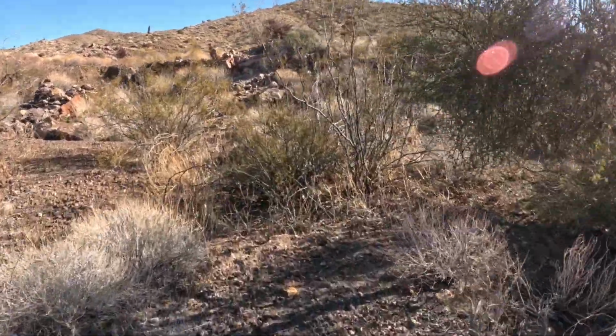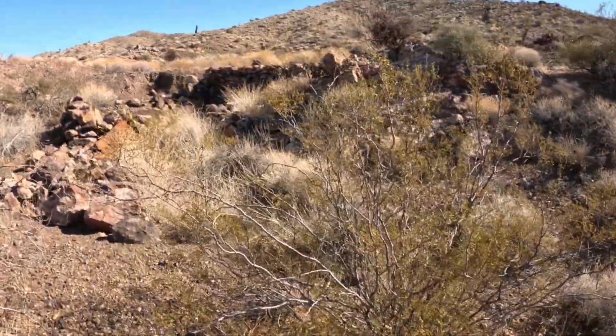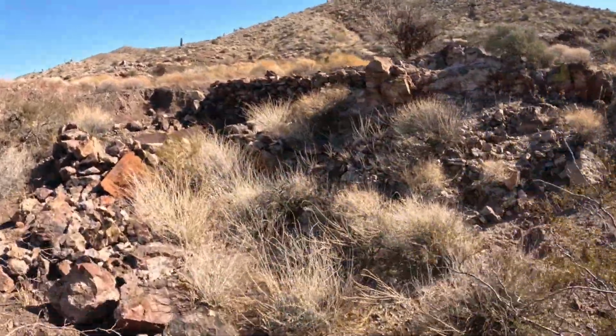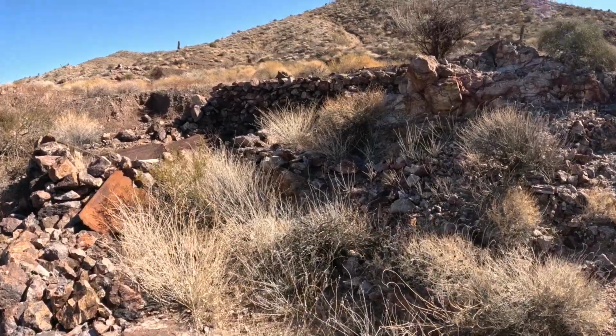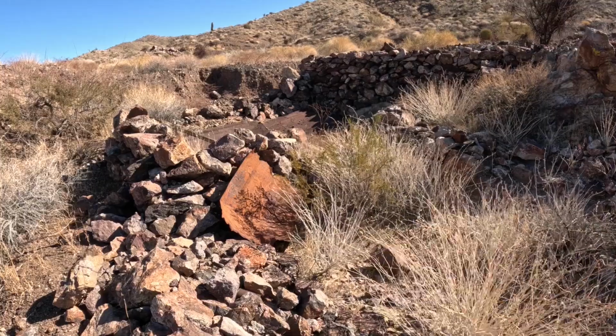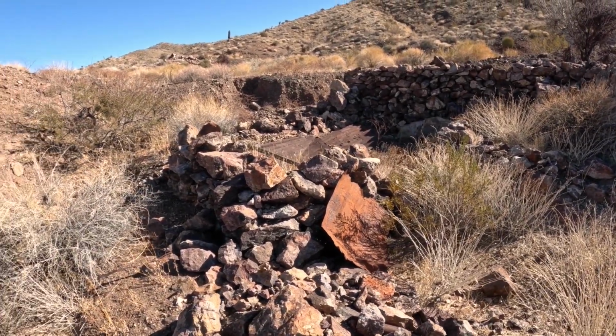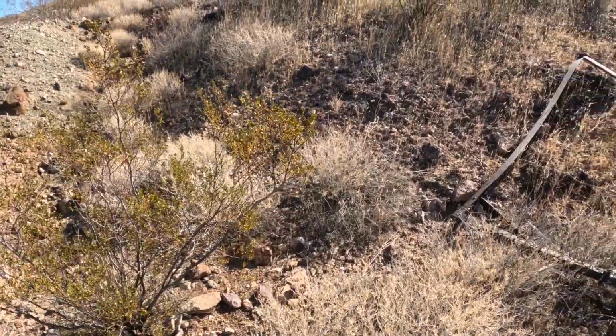A short distance up the wash are rock foundations to what appears to have been a cabin. The conditions must have been harsh, living and working in this environment. There are old tin cans and corrugated roofing remnants. At least we know they had a bed.